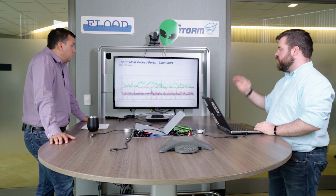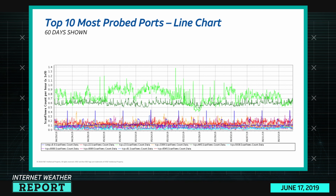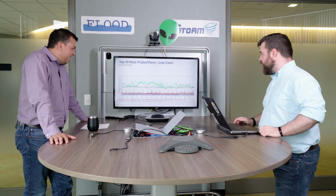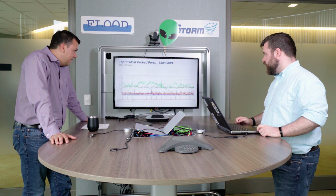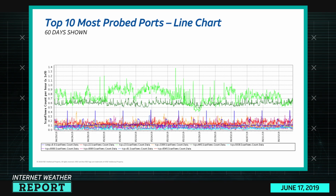I want to show this view today, and mostly it's because we've been showing the top 10, but if you don't think too hard about it, you might think they're all sort of equally distant from each other. And I just wanted to show the distance between the top 2 ports in the list, which are 23 and 445. You can see that the scanning on port 23 and 445, which usually hold the first and second slots, is miles ahead of the rest of the top 10. So 445 is the dark green on the list, and 23 is the light green. And you see those are the top 2.